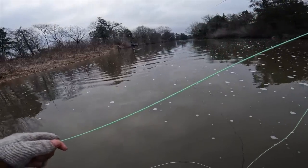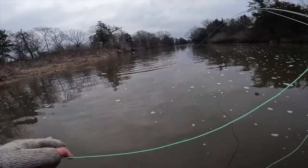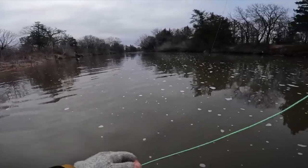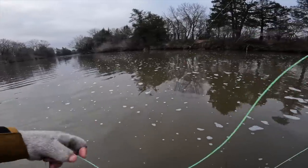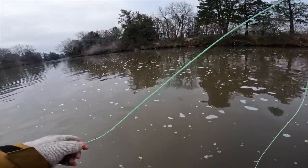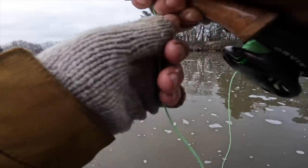Play him out a little bit. Look at that beautiful river. Buddy standing in the river, got a giant trout on, he doesn't even know it. It's going out to sea right now. Ooh. Ooh, baby. Digging. Pretty nice.